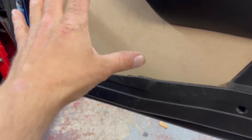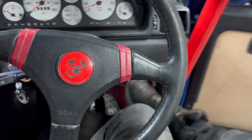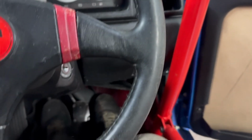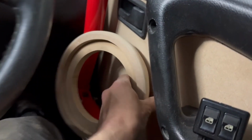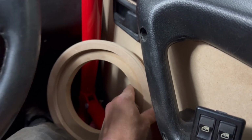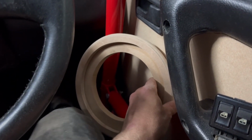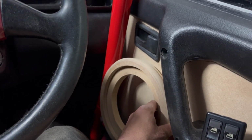As much as we'd like to get some really big kick angles, if I shut the door and put my feet in sort of a comfortable driving position, you can see we're already close to that. So with that shut, if we were to go for a monster kick, then my legs would be hitting that as soon as I move to do the accelerator. So we're going to have to be realistic on how much kick we can get.